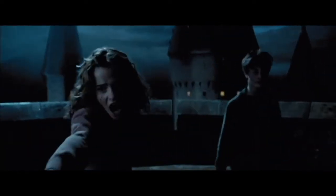Number 3. The Prisoner of Azkaban is the third movie, and a particular scene from this movie, which I believe is the best, is the one where Sirius talks to Harry before leaving.